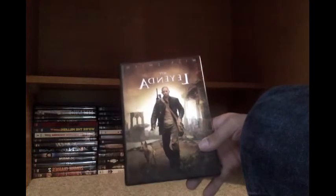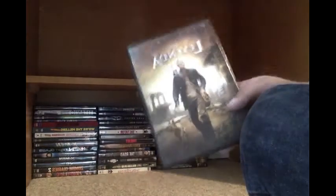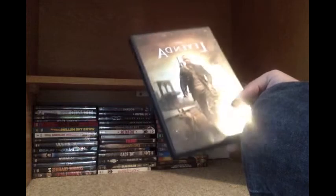I have I Am Legend. I actually got this in Colombia, so this one says Soy Leyenda, which is Spanish for I Am Legend. But it's still the same thing. It's the same movie. I just have to go into language and put English instead of Spanish, and that's it. I can watch it normally. But yeah, Soy Leyenda, I Am Legend.